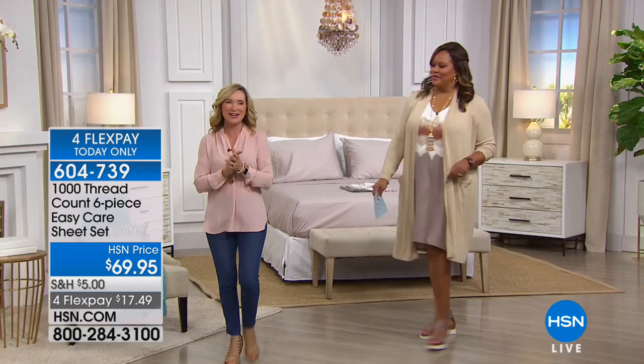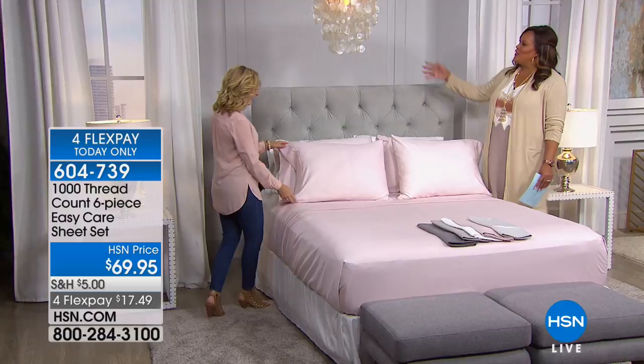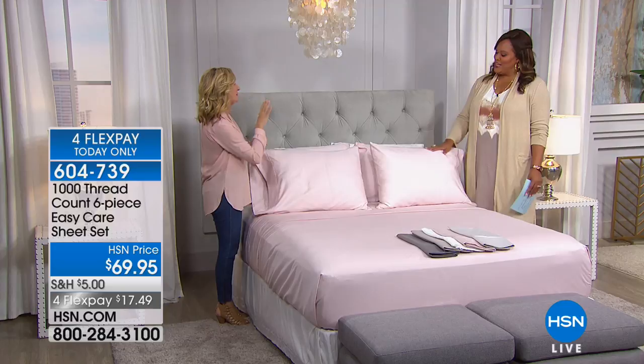And then, oh, we're coming to the blush bed. Look at this bed. The most limited right now. Now, we've just paired this with white. Beautiful. But look at this with the gray headboard. Pretty. I want this. And the little cream chandelier. This is gorgeous. I think this would be pretty with cream, and it would be pretty with brown. I mean, you could put this color with anything.